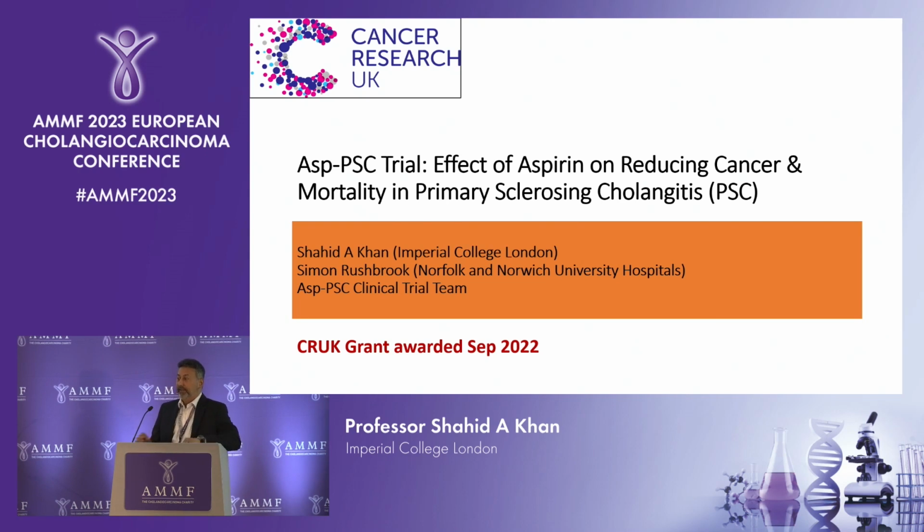So there's been chatter and discussion for some time that aspirin might have some anti-cancer effects, not just in liver cancer, in several other cancers. There's been lots of epidemiological data.